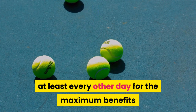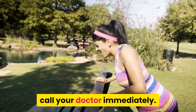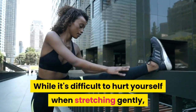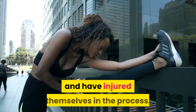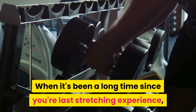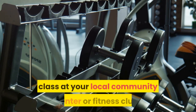If a stretch ever hurts or you hear a snapping sound, call your doctor immediately. While it's difficult to hurt yourself when stretching gently, some people have had troubles overextending their stretches and have injured themselves in the process. When it's been a long time since your last stretching experience, it can be helpful to take a guided class at your local community center or fitness club.